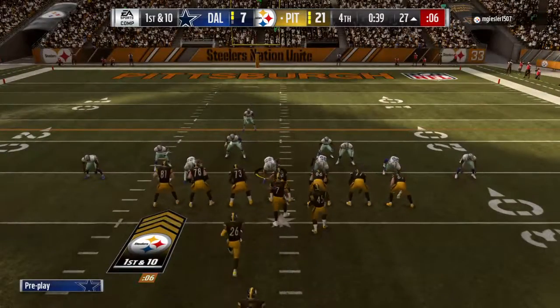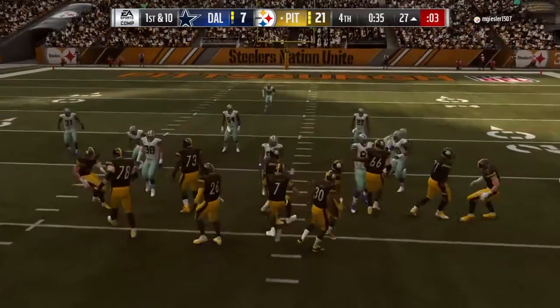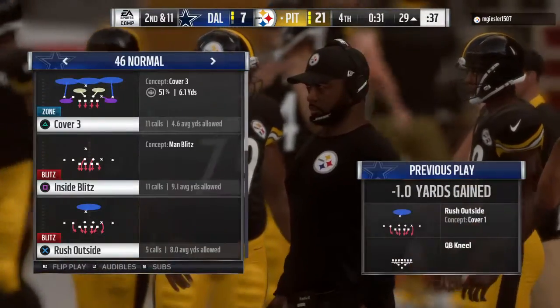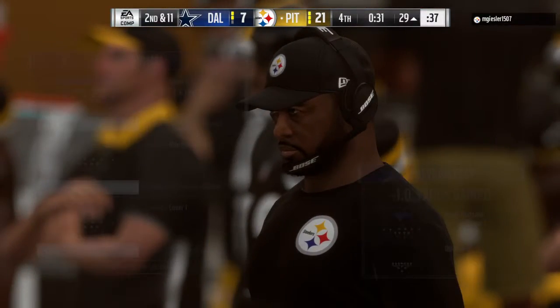Well, this is why you work out so hard, right? This is why you spend all that time in the offseason. This is why you have those OTAs and mini camps. For these situations, these scenarios, to run someone into the ground and secure a victory. Let's go now.